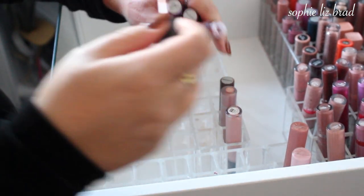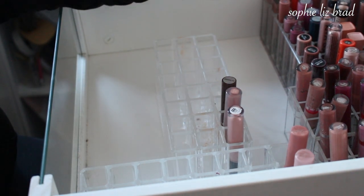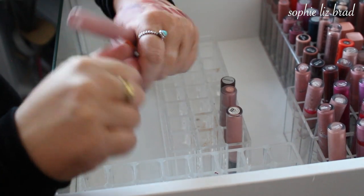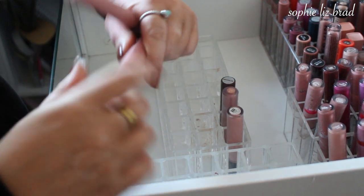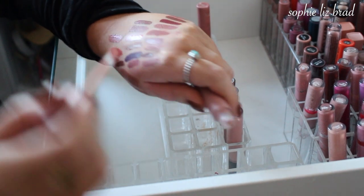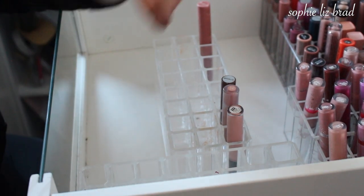Am I going to declutter Mocha? Yeah. Manhattan, Mocha and New Orleans, I will declutter. I've got these ones from Primark and I got a hair on one of them and I was like, this is vile. And I'm still yet to fully use them. That one's quite a nice shade. That one is not the best shade, so I'll declutter that.